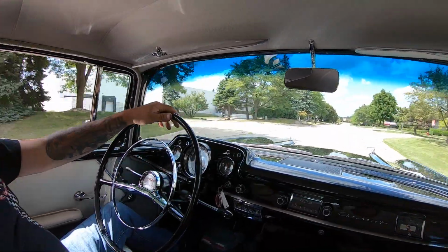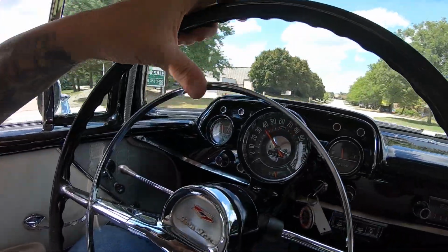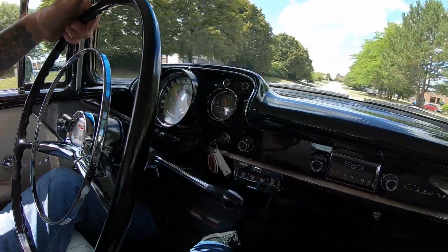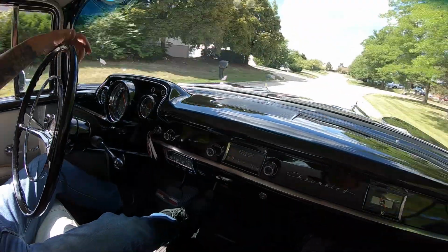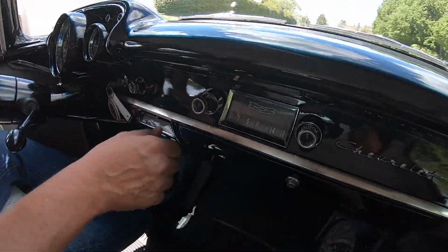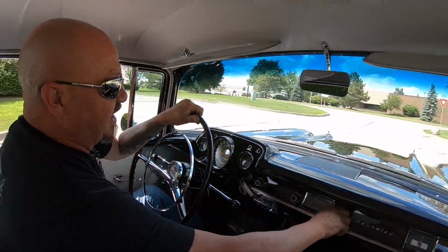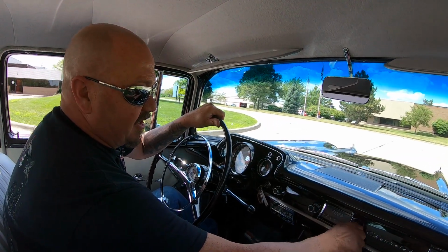Now look down here on the dash. The black dash is beautiful. The gauges are all beautiful. Even the horn ring is looking beautiful and working. Look at this. It's got the original AM radio in it. Isn't that sweet? Now, I don't know if there's any AM stations here to listen to.